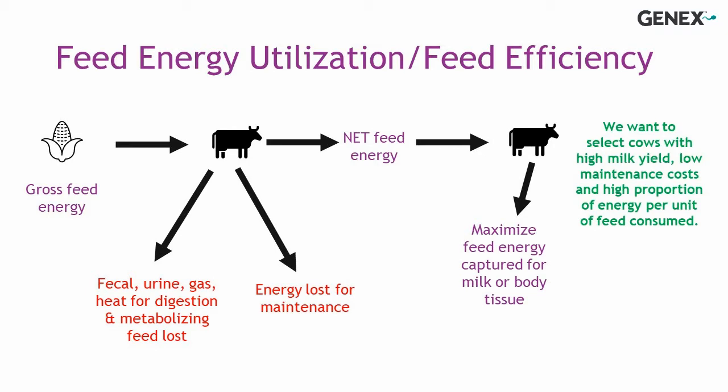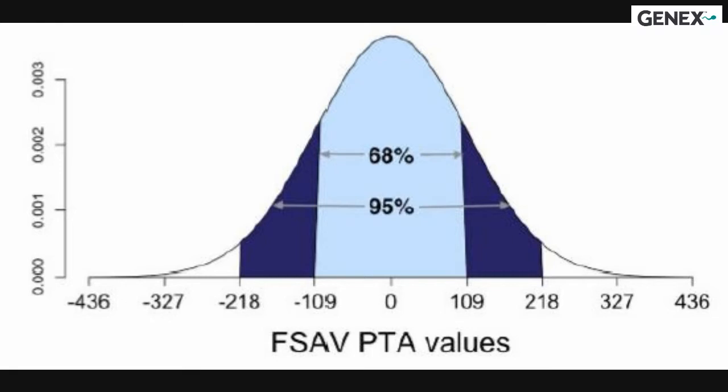So I just want to touch a little bit on my second picture, and that's really to talk a little bit about the range of what we see in the population for the feed saved PTA values. If we look at the December sire summary active bulls, the range is between plus 419 to minus 598. And that plus 419 to minus 598, again, that's active bulls across the industry.